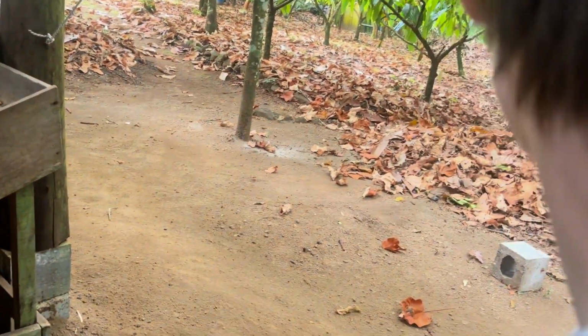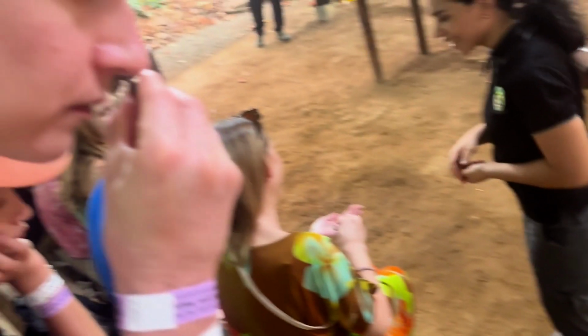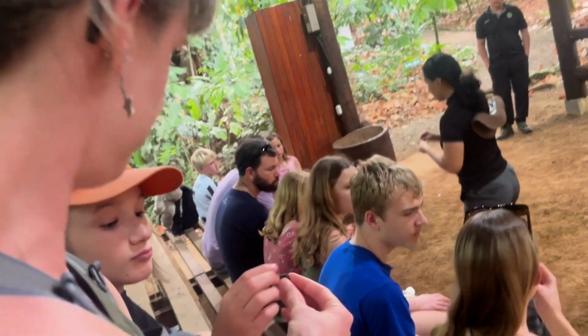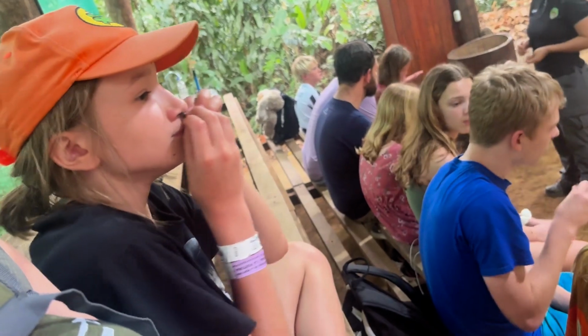From 40 to 60 degrees Celsius, you can cook your... It's not to eat, okay? Next up, sniffing some roasted beans. Smells kind of like roasted coffee. Here's Riley getting really into it.